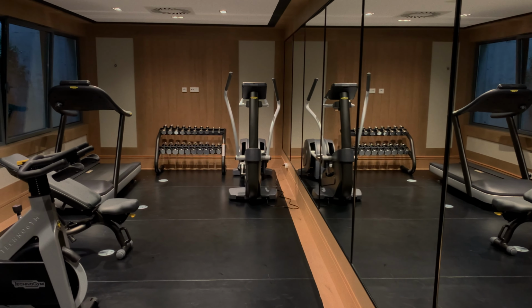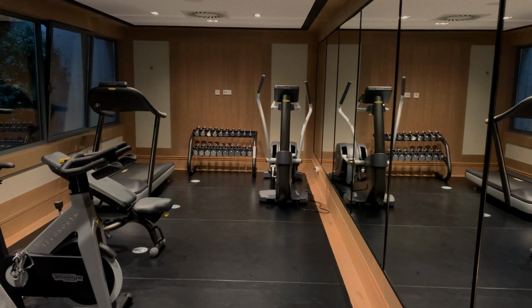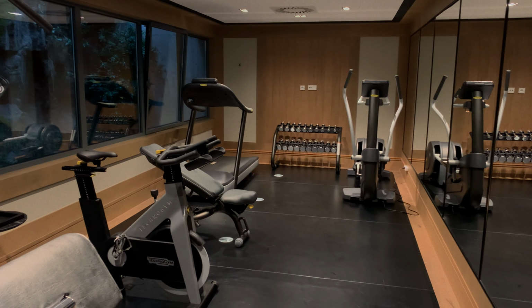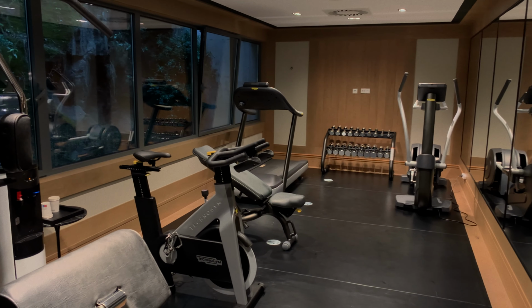Very quickly, there is a gym. It seemed to have the tools you needed, even though it was small, and I really liked how they fit in a nice kind of rock wall just outside the window.